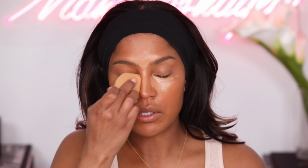Blend her in. I'm just patting it into the skin. And then the side of the nose.